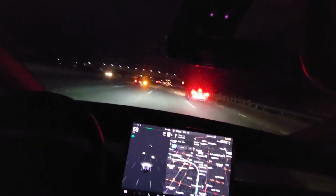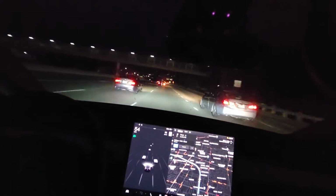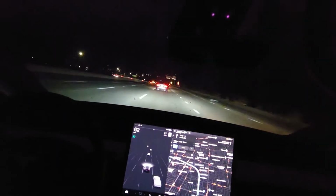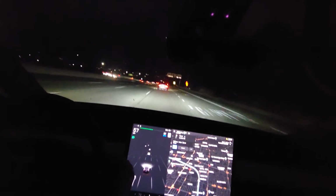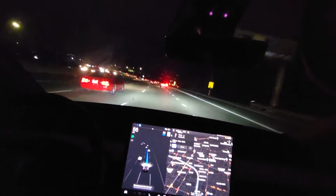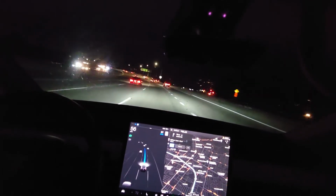So I don't know why this car's braking so much here. I don't know what it's doing. And now these cars are too close, so it's gonna screw up my safety score and say I'm following too close. But there we go.